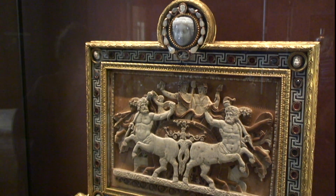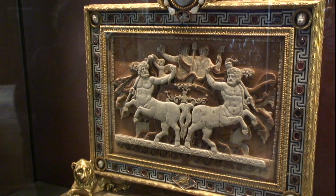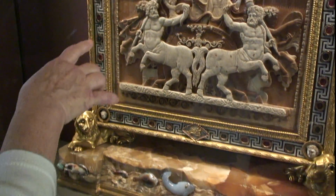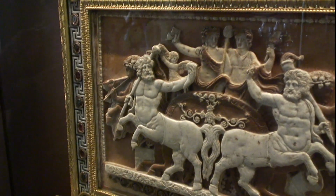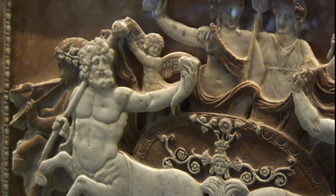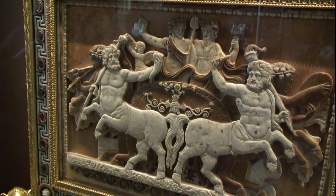This amazing piece is called The Triumph of Bacchus. And you see Bacchus here in the form of a centaur. And he's holding a horn of wine. Just amazing.